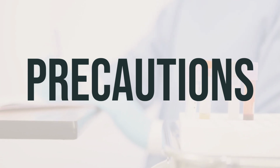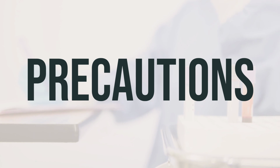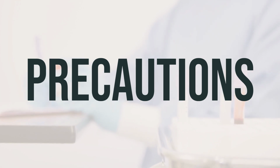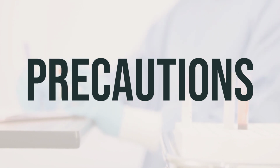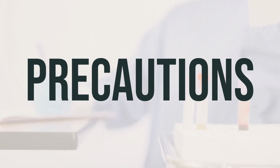Before using ciprofloxacin, it is important to inform your healthcare provider about any health conditions you have, especially if you have a history of heart problems or any other current or past health conditions. Also, be sure to discuss any other medications and supplements you are taking, as ciprofloxacin may interact with them. If you are pregnant or breastfeeding, it is important to inform your healthcare provider, as the effects of ciprofloxacin on pregnancy and breastfeeding are not fully known.